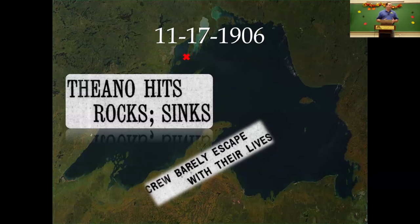The crew stayed aboard for a good 2 hours until the ship started to disintegrate around them. And so they managed to abandon ship in the lifeboats. And if you think about that, your ship is pounding in the surf on the rocks. It is a Lake Superior storm. Lowering the lifeboats is not an easy task to do. And they managed to do it using both lifeboats, part of the crew in each one, and they row away.